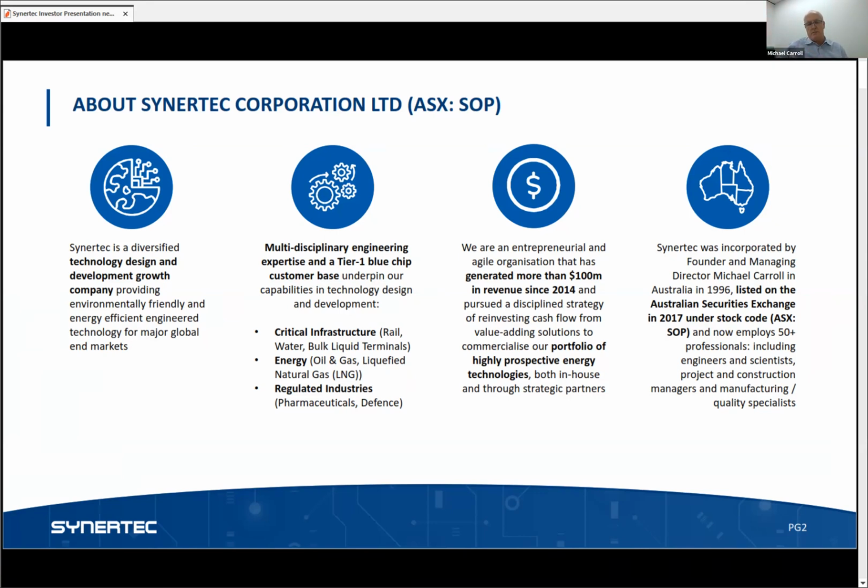One of the things I did want to point out is that we're not a startup. I founded the business in 1996, and we've generated over $100 million of revenue since 2014. We listed on the stock exchange in 2017 to really leverage the technology development that we were self-funding up until then through our profit center, which is the engineering capability. We thought that was an opportune time to list and really develop some great technology.